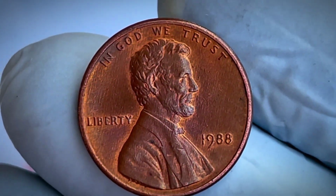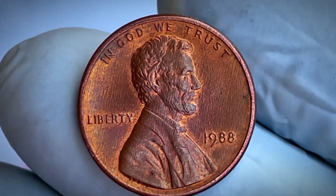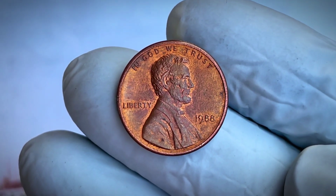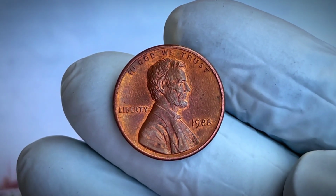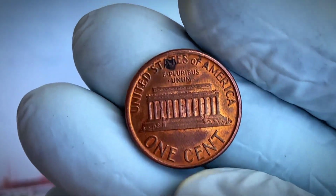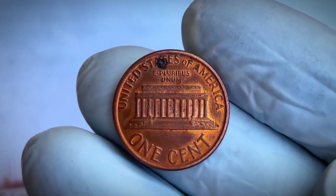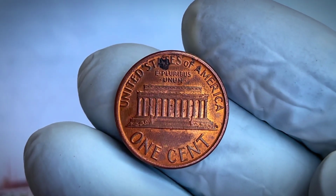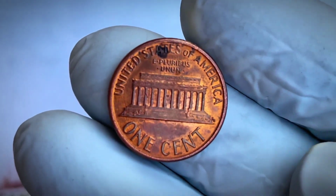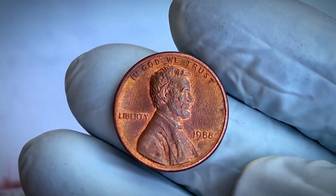For those wondering about authentication, it's worth noting that while third-party grading is recommended for high-value examples, many collectors have become quite proficient at identifying these varieties themselves. The doubling is pronounced enough that with a 5x to 10x magnifier, a knowledgeable collector can confirm the variety with reasonable certainty. However, as values continue to rise, professional certification becomes increasingly important, particularly for uncirculated examples where the difference of a single grade point can mean thousands of dollars in value.